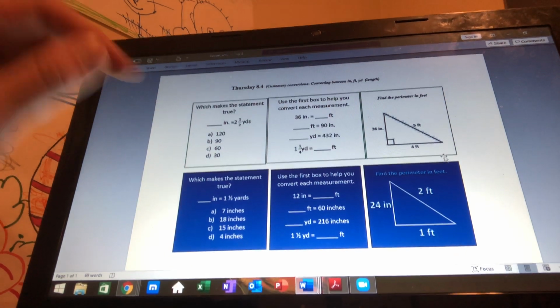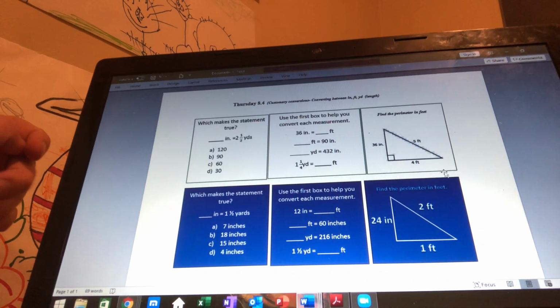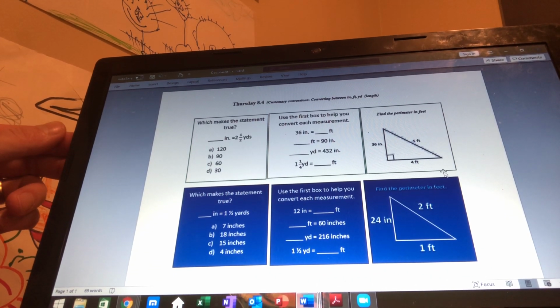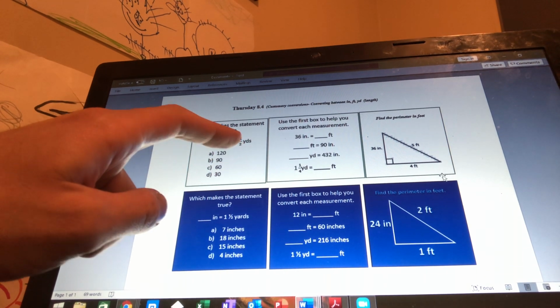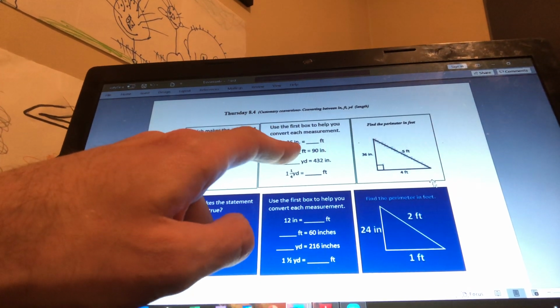Now, today you are going to have the same problems I did, okay? You have, what makes a statement true? You have how many inches are equal to 2.5 yards. You are going to convert that, and remember, each of those is equal to 36, right? Over here, you're going to convert just like I did.